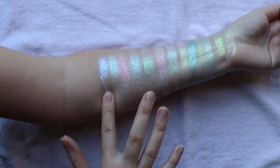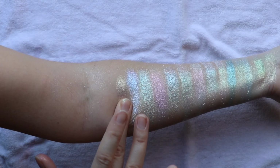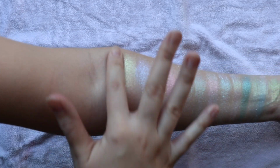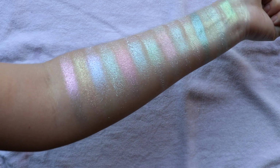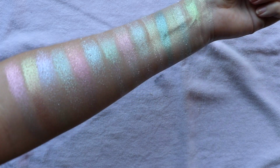Super flaky, as you can see. It looks like that fake snow. Whoa, so shiny. I'll layer on this blue one and see if it helps a little bit. I mean, some of them only layer so much, obviously, but some of them, the more you layer, the crazier they get. So here we have all of my shiniest eyeshadows.